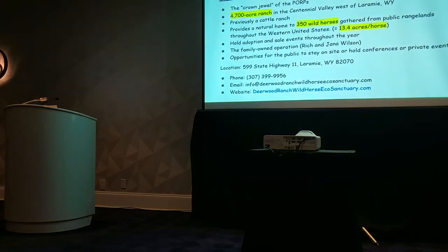Deerwood Ranch, this is the crown jewel of the Corp system. It's a 4,700 acre ranch in the Centennial Valley west of Laramie, Wyoming. It was previously a cattle ranch. This guy decided, cattle are a lot of work. Maybe I can get paid by having these horses here and not have to work so hard.